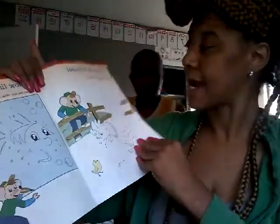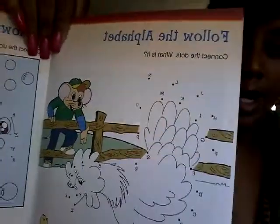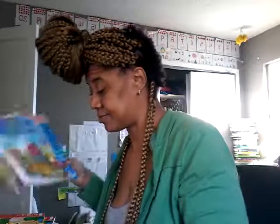And then in the back, it follows the alphabet, which is good for her too, with her memory. So that's what's in the back of that one. Let me hurry up because they finished eating breakfast. We're definitely gonna work out of these math ones today with the boy.